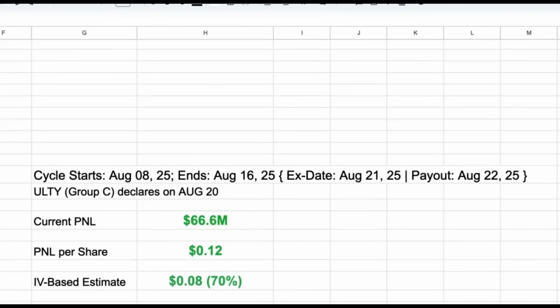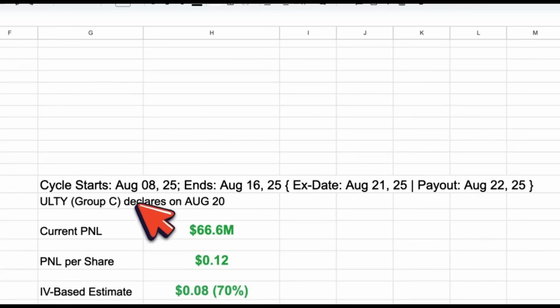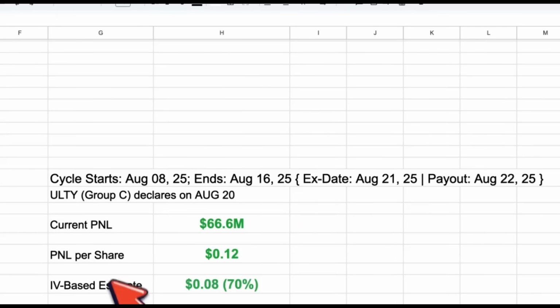Today's last update will be on the ULTY distribution estimate for Group C. The declaration for the Group C distribution will be August 20th. The cycle this time started August 8th and ends August 16th, which is pretty much today. The ex-date and record date are August 21, 2025. Payout will be on Friday, August 22. The current profit and loss for this period, before they announce the distributions, is around 66.6 million. Profit per share is 12 cents. The IV-based estimate is around 8 cents, or 70%.